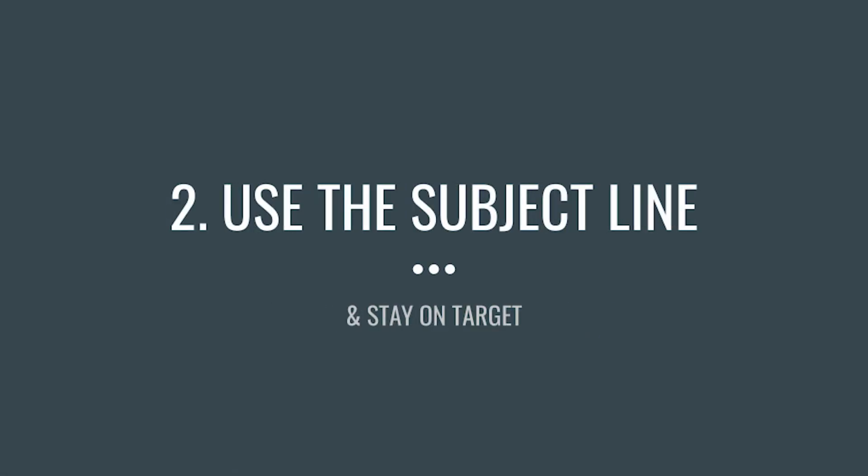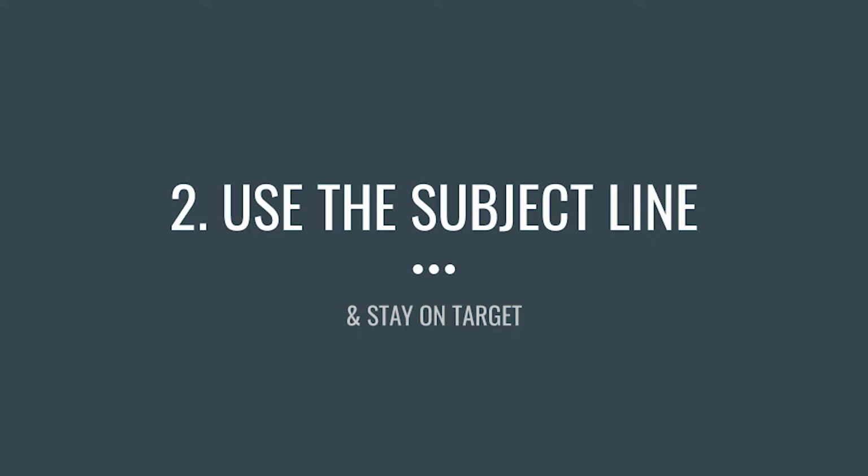Tip number 2, use the subject line and stay on target. This might seem difficult if you have a habit of just saying hey as your subject line. The subject line is a tip to your readers about the general topic and gets them in the ballpark of what you're getting at. Try to avoid crossing the streams. With email threads, if you start asking for this week's sales reports under the subject line company picnic, you're more likely to get potato salad than production metrics. So tip number 2, write a useful subject line and stay on target.